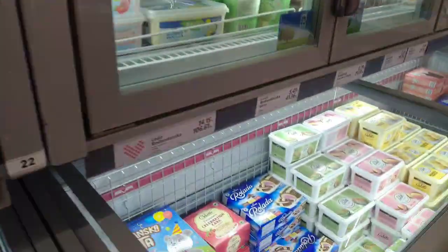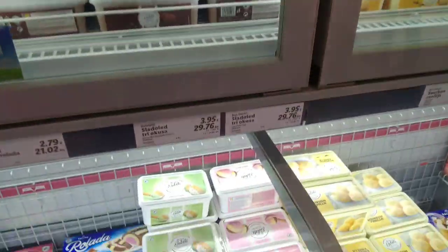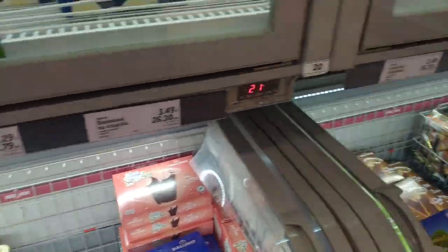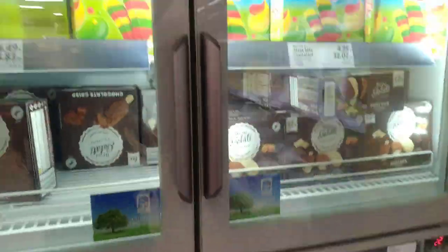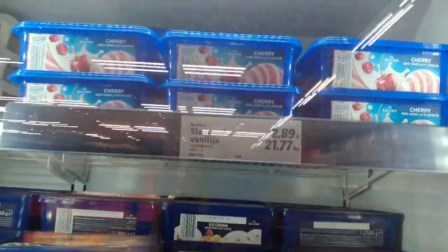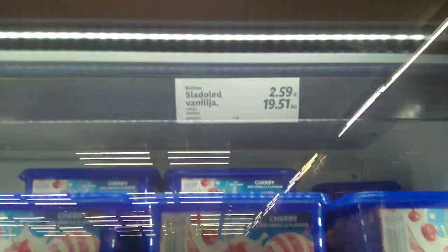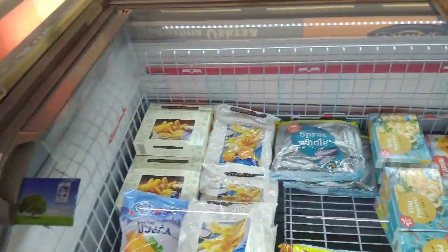Pastas. Don't forget ice creams. So they have ice creams also. We have also drumsticks, ice cream. See this cherry and vanilla flavor. It's 2.59 euros. Okay. On the other side, yeah.